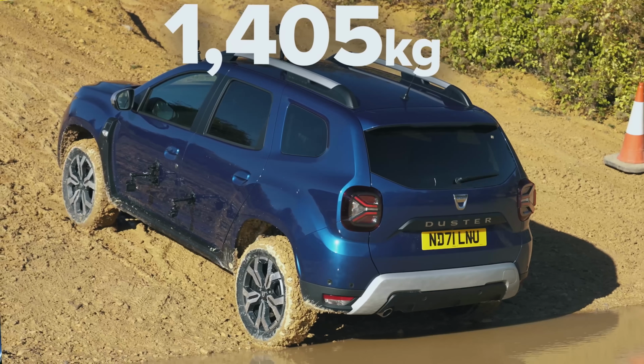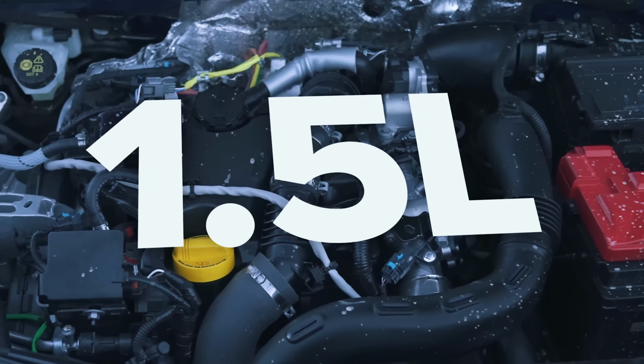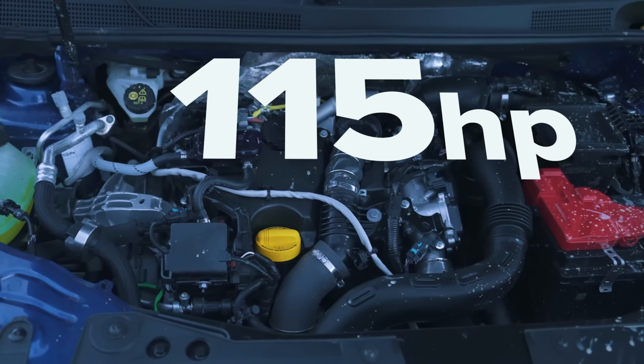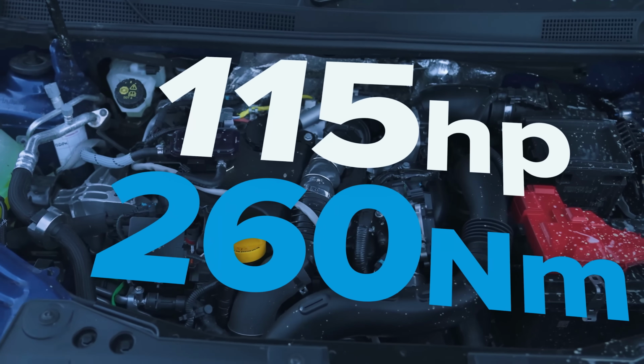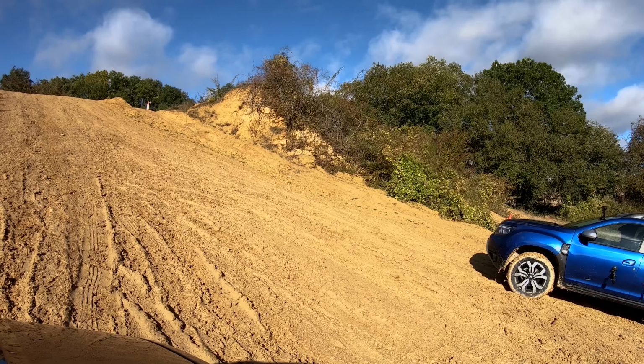That Duster's a lot lighter. It weighs in at just 1.4 tons. It's also a lot cheaper. So for the 4-wheel drive version of the Duster, it starts from around £20,000. But then you do only have a 1.5 litre turbo diesel with 115 horsepower and 260 newton meters of torque. It's also got a manual 6-speed gearbox, though it does have a switchable all-wheel drive mode. And obviously it's going to be in all-wheel drive mode up here.